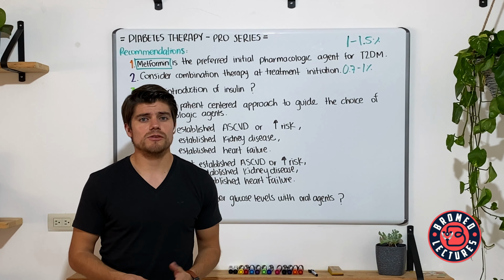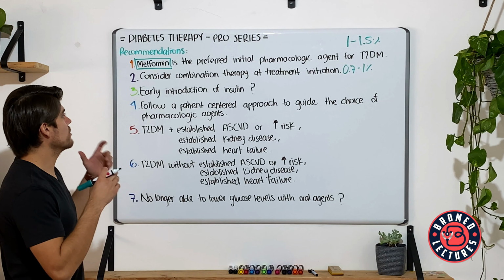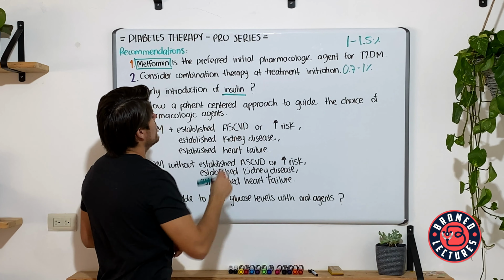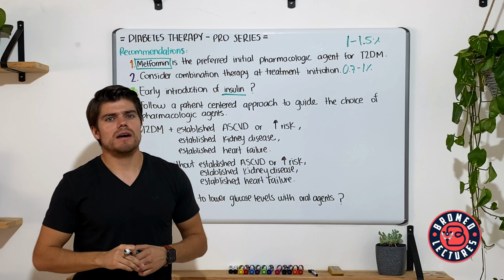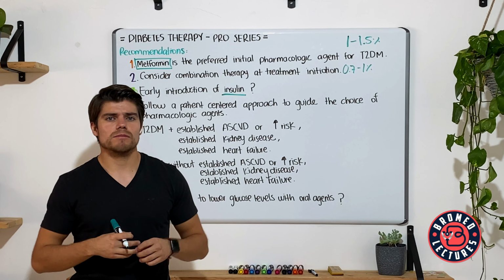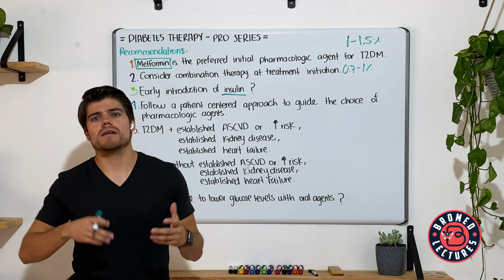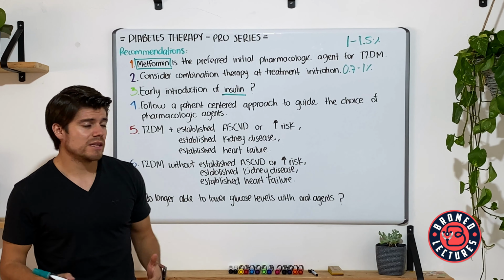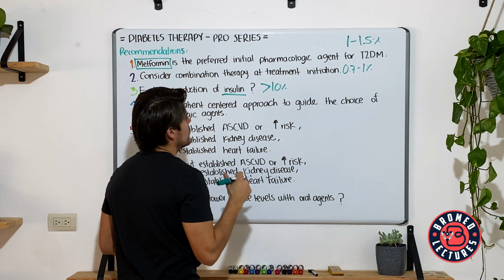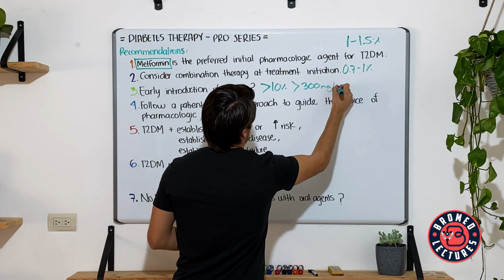So the second recommendation was made for oral agents added to metformin. But there's always the question of early introduction of insulin and what patients need insulin at the beginning. And so that would be patients that have either glucose toxic manifestations such as symptoms, ongoing catabolism with weight loss, or patients that already have a glycated hemoglobin level higher than 10%, or patients that are having glucose levels higher than 300 milligrams per deciliter.